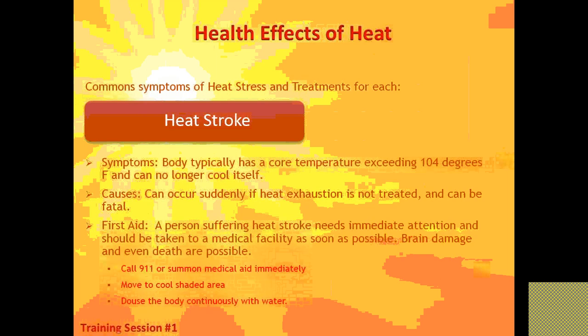Heat stroke occurs when core temperature exceeds 104 degrees and the body can no longer cool itself. It can occur suddenly if heat exhaustion is not treated, and it can be fatal. A person suffering heat stroke needs immediate attention and should be taken to a medical facility as soon as possible. Brain damage and even death are possible. You should call 911 and summon medical aid immediately. You should move the person to a cool, shaded area and douse the body continuously with water. In other words, anything that's going to bring that body temperature down.